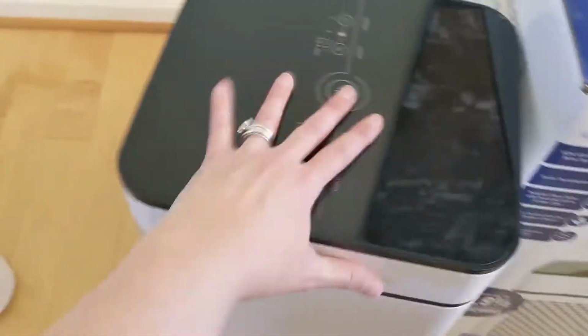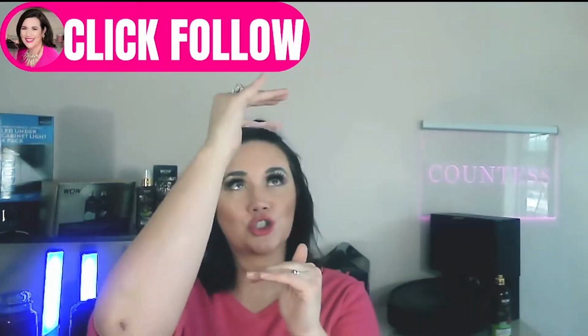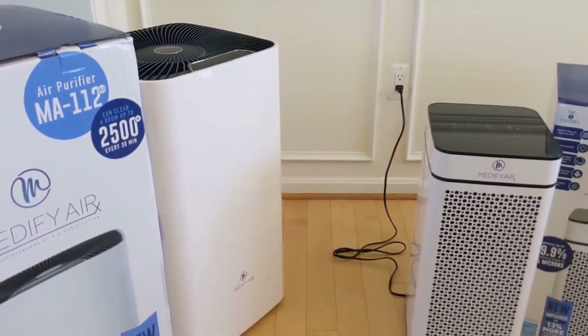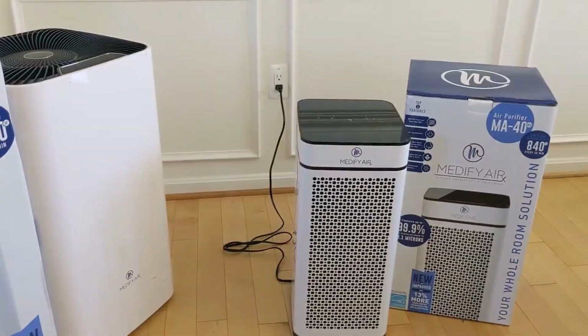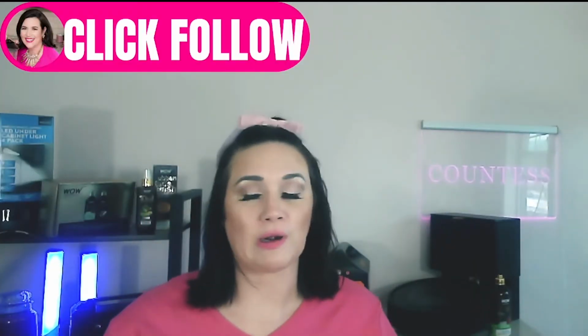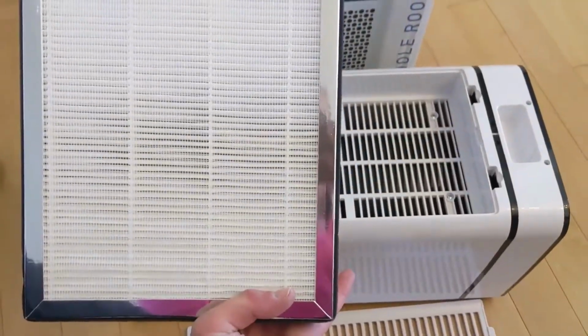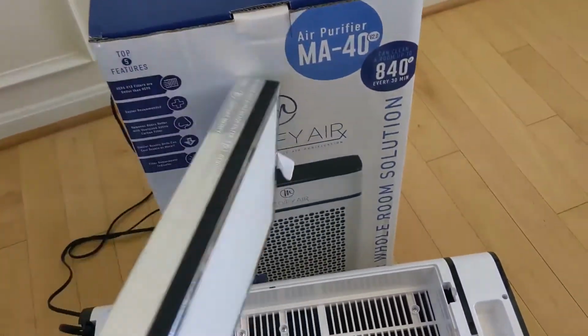It's ideal for homes, apartments, bedrooms, living rooms, and offices. Make sure you're checking out vaulted ceilings in your square footage, though. That's one thing people frequently forget when they're thinking about air purifiers, particularly Amazon air purifiers: how many square feet do I have? There are cheaper Amazon options, but they're cheaper because they sacrifice the square footage. So make sure you're factoring that in.